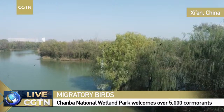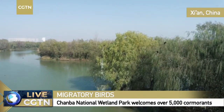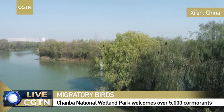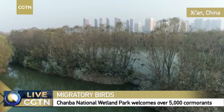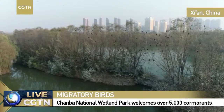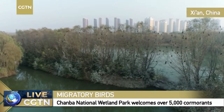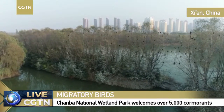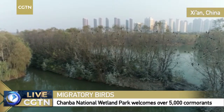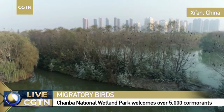We walked a long distance, and we've discovered that the cormorants would only rest at the central area. The reason why they choose the central island is because this is a relatively quiet place, very safe, undisturbed. And there is also water surrounding this island, which would facilitate its hunt. So a very clever kind of bird.